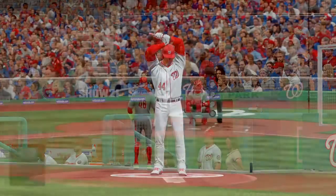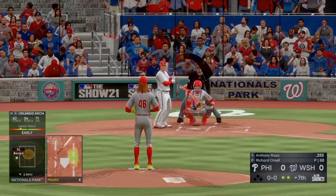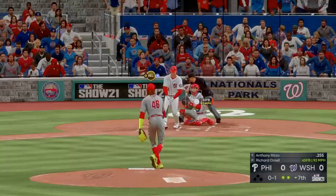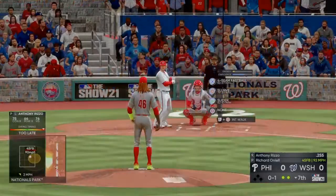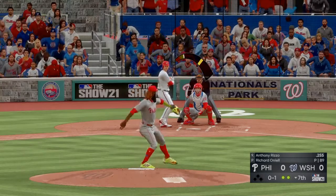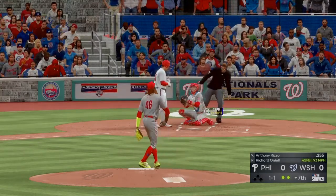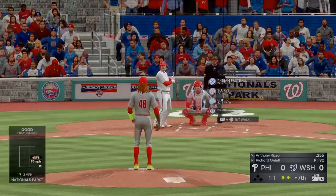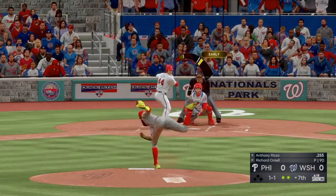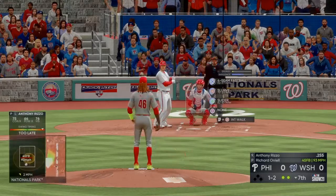Anthony Rizzo will pinch hit here with two outs and the bases empty. Wheels and deals. Here's the first pitch. He will swing and miss on a fastball on the outer half. Rizzo, the numbers coming in, he's at .255, seven homers and 23 driven in. 1-1 the count now. And the pitch. And that fastball is too much for him there.